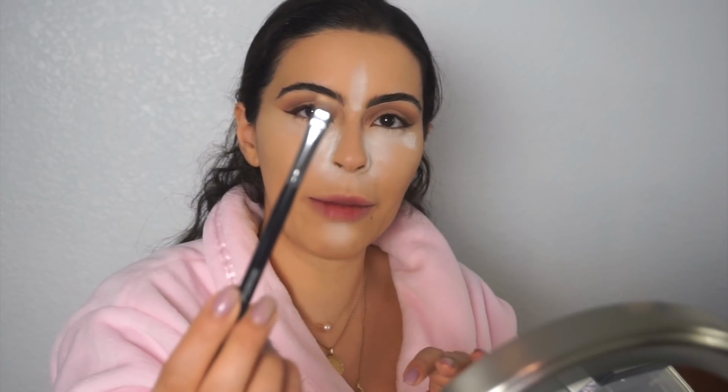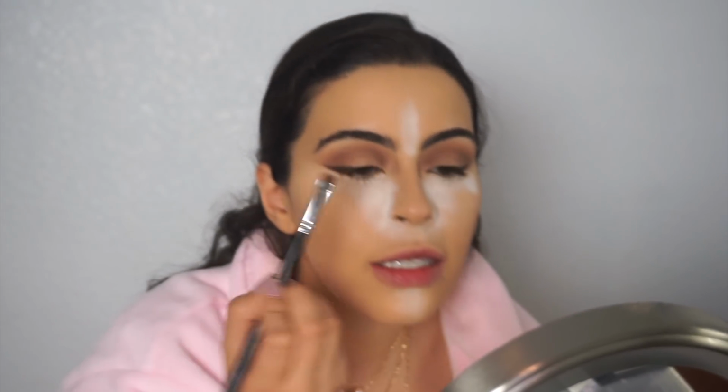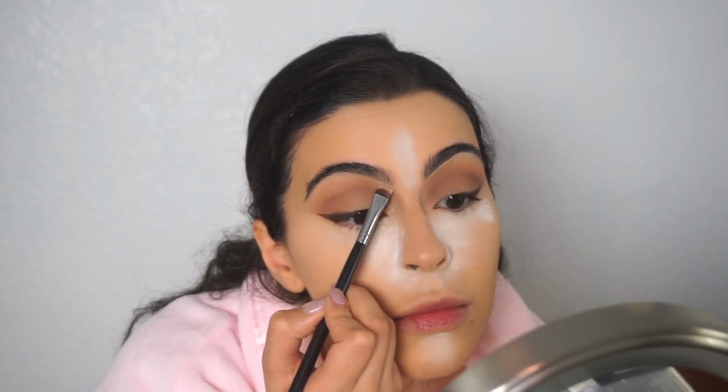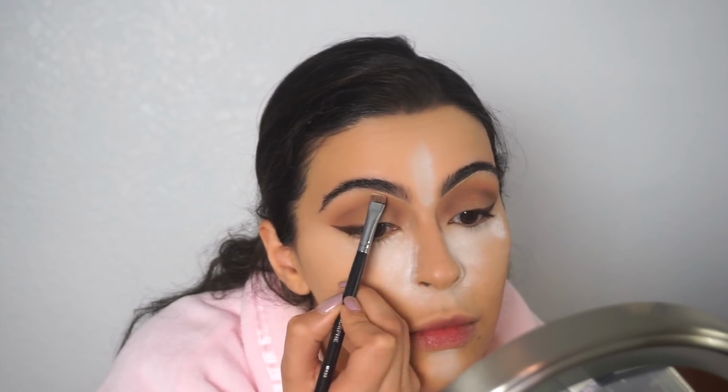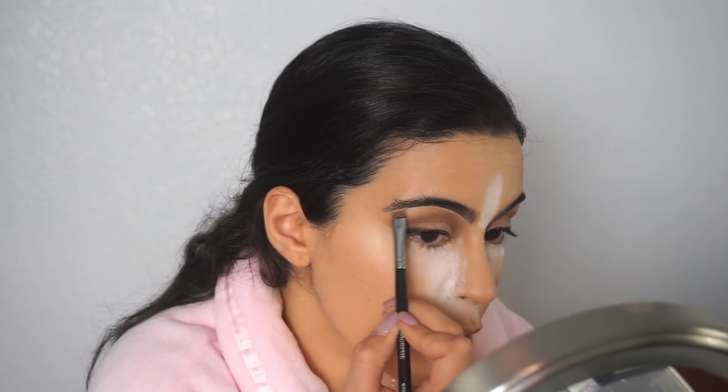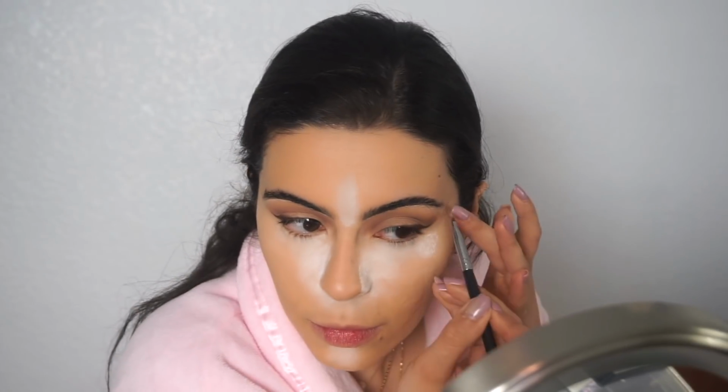I'm then just gonna go in with my MAC paint pot with a flat brush like this and literally just draw very, very little paint pot. Just draw a line underneath my eyebrow so it sharpens everything together. And I'm just gonna let it sit there for a while I finish the rest of my face, and then it will already sink into your skin so you won't have to blend as much. And then if any blending is needed, obviously I'll just grab a small brush and blend out further.